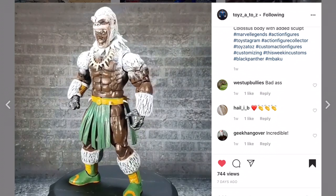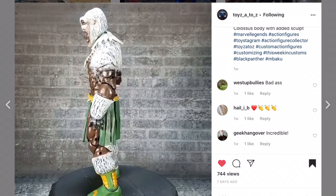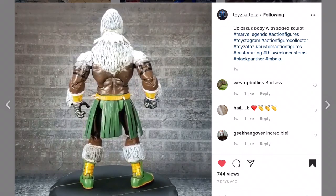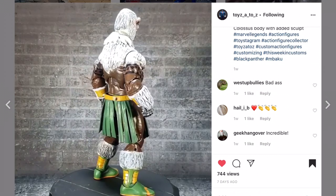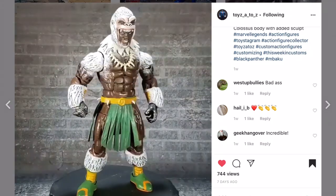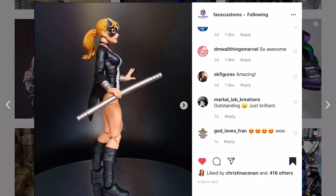Yeah, Man-Ape. Dig it. What body is that? Is that a Titus body? Or no, it's the Colossus body. You can tell by the boots. Really good use of that body. You transformed him, and I like the sculpting on it. Great looking custom. Do you think we're going to get an M'Baku comic version from Hasbro? Put that in the comments if you think we are. That's a nice custom from Toys A to Z.